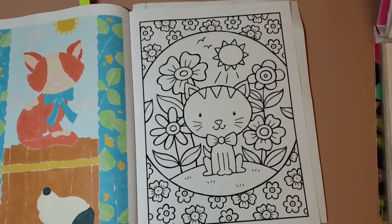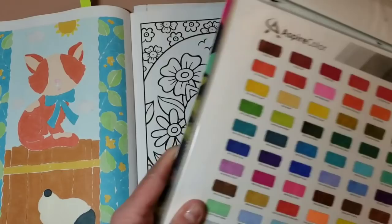I'll show you guys my swatches of those markers now, just so you can see the swatch.